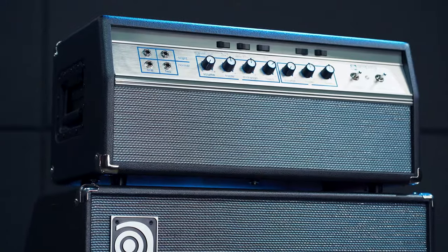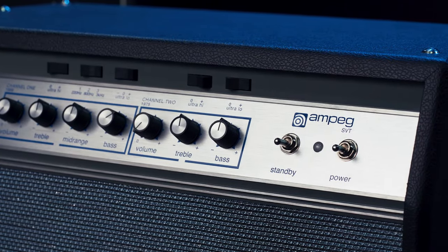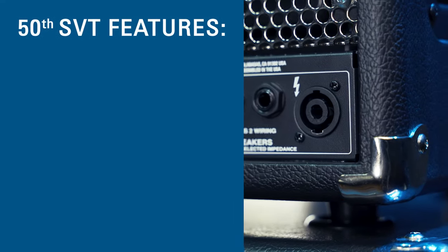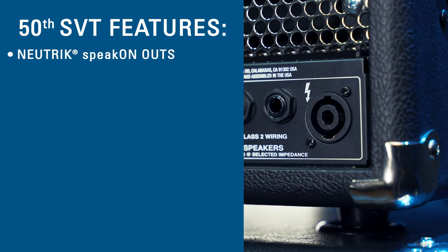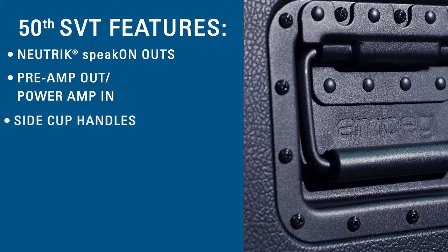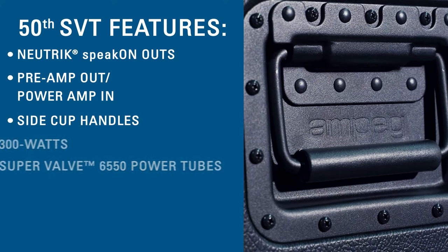Now you have the best of all worlds of SVT, but we also have modern amenities to make it the 2019 SVT. So why don't you tell us about the modern amenities on the back of the amp? We have Neutrik speakON outs. We have preamp out, power amp in. These side cup handles are the more modern SVT style, but we kept the old school lowercase logo.